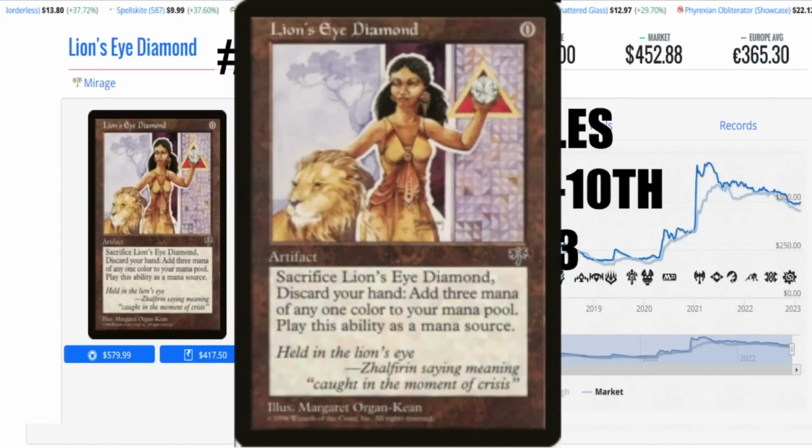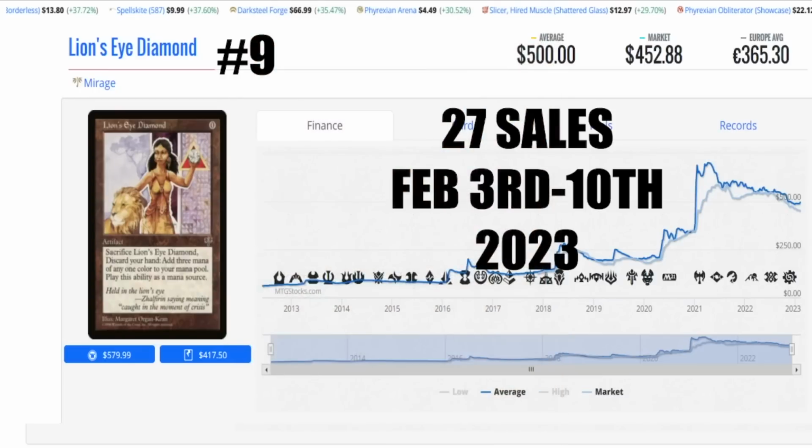I remember actually opening this in a tournament, and I was like, this is useless. This is useless in my Mirage deck. It was crazy, but of course, hindsight's 2020, but that's the way things are going to be. But that's your number 9 card.